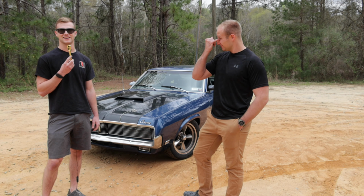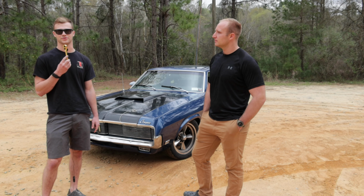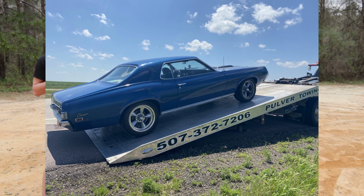Had one of my V-belt incidents where the air conditioning belt came off, damaged the alternator pump, which eventually came off and sliced through the radiator, the upper radiator hose, which was my first and only tow truck of the trip.